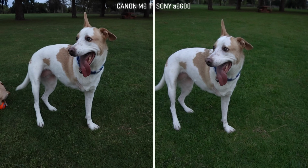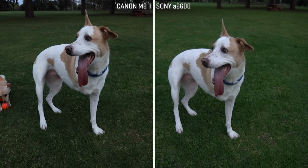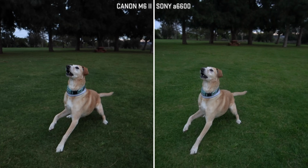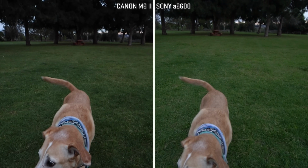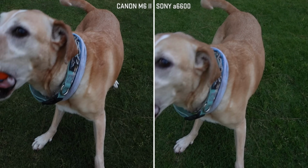Now all that footage so far was 4K, but let's look at some HD footage for 120 frames per second. I think the biggest noticeable difference is how much darker the shadows on the Canon are on the default look.